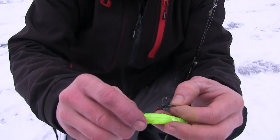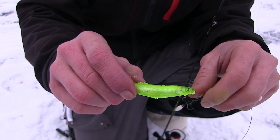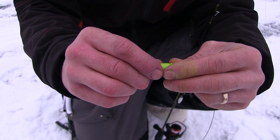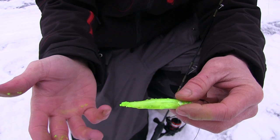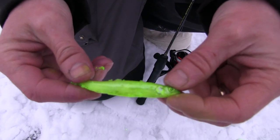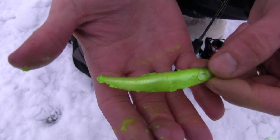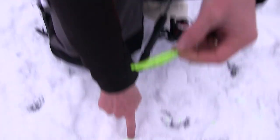And what we've got here, guys, is a smelt that's been dyed in our chartreuse fire brine, and with the fire dye. And you can see it, it's like 5:30, I believe, right now. 5:30 right now, and it's getting to be fairly dark, and you can see how this thing just literally glows. I just took it out of the bag, and you can see here, even in the snow, guys, how translucent that is.